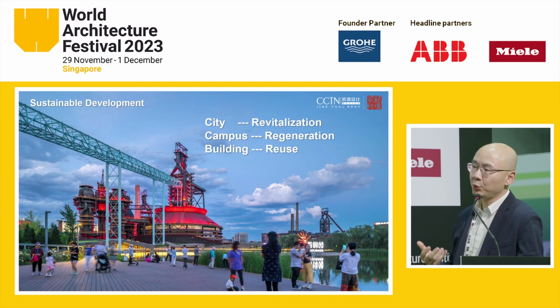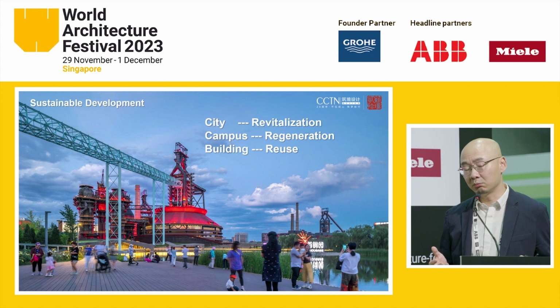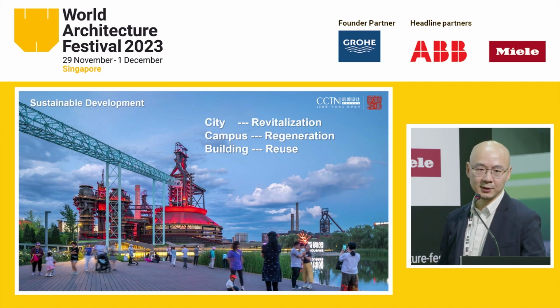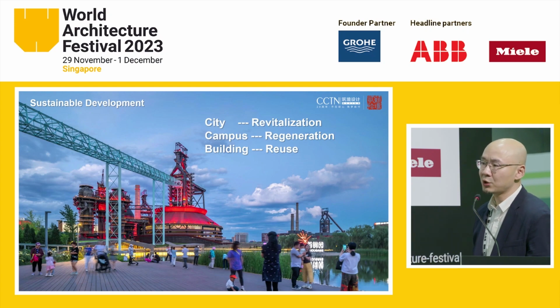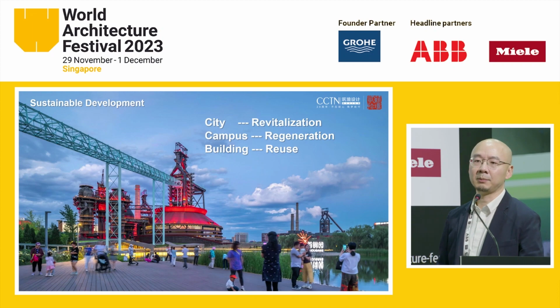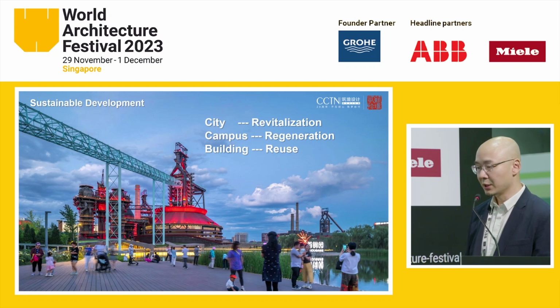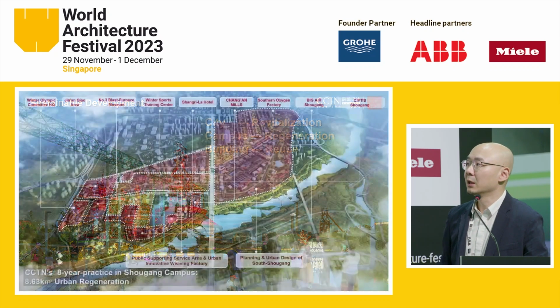For example, if we face an old building, demolition will not be its only destiny. We can reuse it. And for this industrial campus, we can carry out an urban regeneration process, so that all of these old buildings will have their second life.